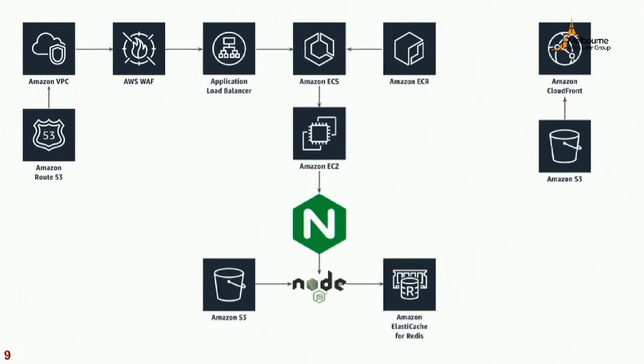And now we get into AWS land. So this is our front-end application. It serves the home page. And we go through a whole number of AWS services, starting with Route 53, the DNS service. Everything's in a VPC. We use the AWS WAF to provide a little bit of access control based on the client. So we control who can talk to the load balancers.